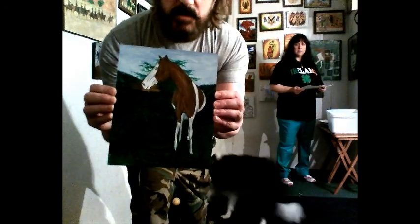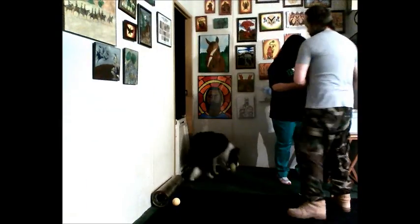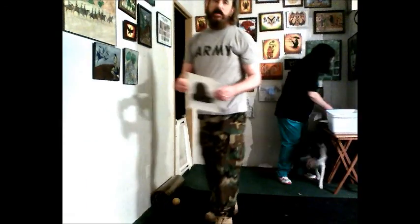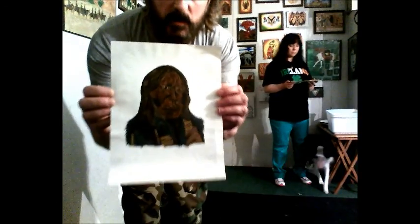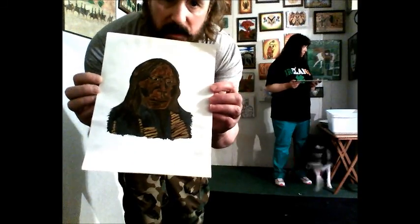Here's a local horse that I did. I gave a painting like this to the owner of the horse. So I'm just showing you all the best of the best, and this is just a chronicle, my artwork. And sooner or later I'm going to run out of stuff to show you, and that's probably the last time I'll make one of these videos.